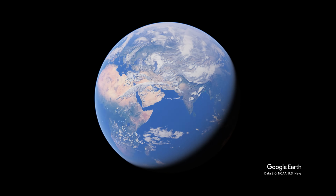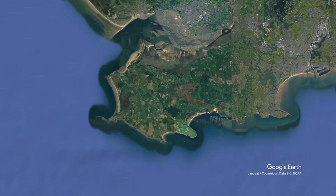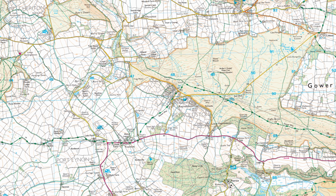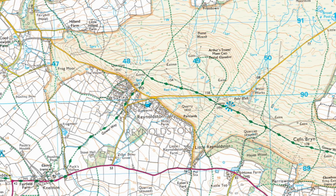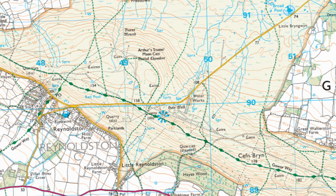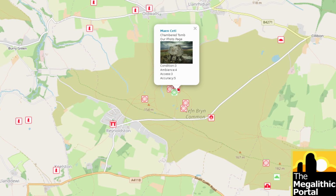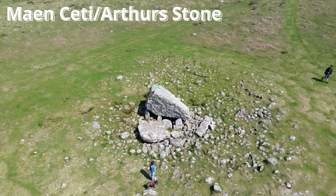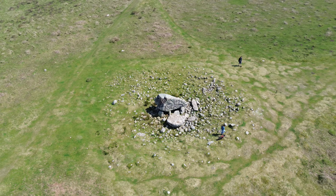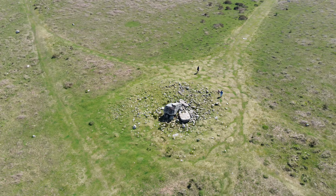In 1866, Sir John Gardner Wilkinson moved to Brynfield House at Reynoldston on Gower Peninsula. He had already published several articles on British archaeology and antiquities, and the area around Brynfield provided Wilkinson with ample opportunity to indulge his interest in ancient British remains. The house was close to Cefn Bryn, the site of Arthur's Stone, and Wilkinson was the first to excavate the tomb in 1870, claiming that the pathway, haunted by the ghostly apparition of King Arthur on a white steed, is the remains of a stone avenue.